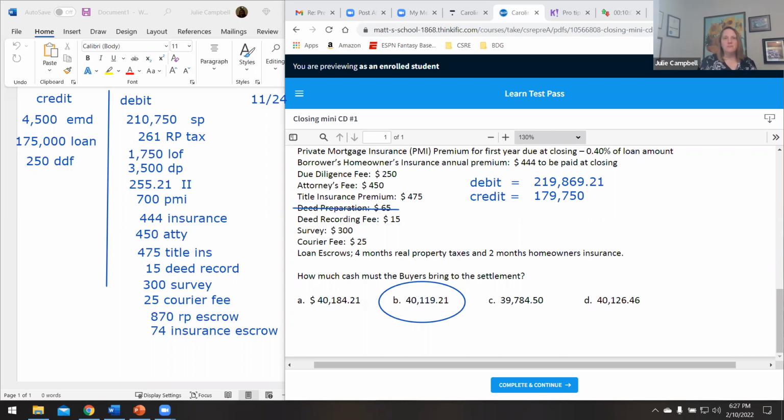Everybody good? Now, obviously this one took us an hour because this was our very first one. If you practice these, you could probably get through it in 20 minutes or so on your exam, save you some time on the exam. If you don't practice it, if you never touch this again until your test in a couple weeks, then you're going to be spending more time on it.